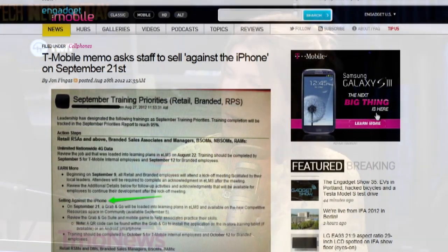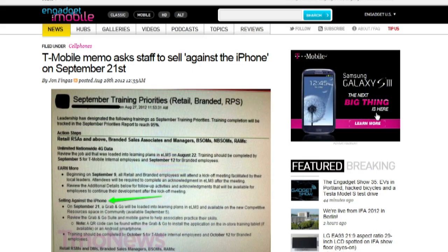All right. T-Mobile memo is asking staff to sell against the iPhone on September 21st. This is a whole nano SIM. So what does T-Mobile know? Well, one would venture a guess that maybe this all has to do with the new iPhone. But that's not official yet. It's all just rumor and conjecture. A new what now? Oh, it's a new phone. I don't know, some company.